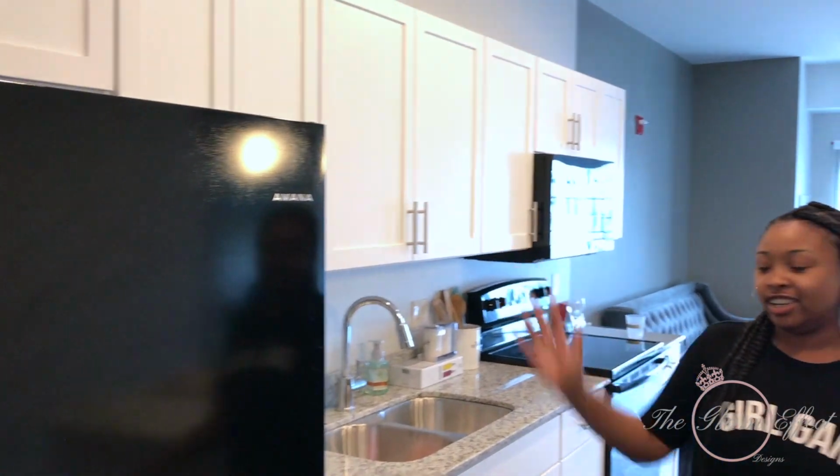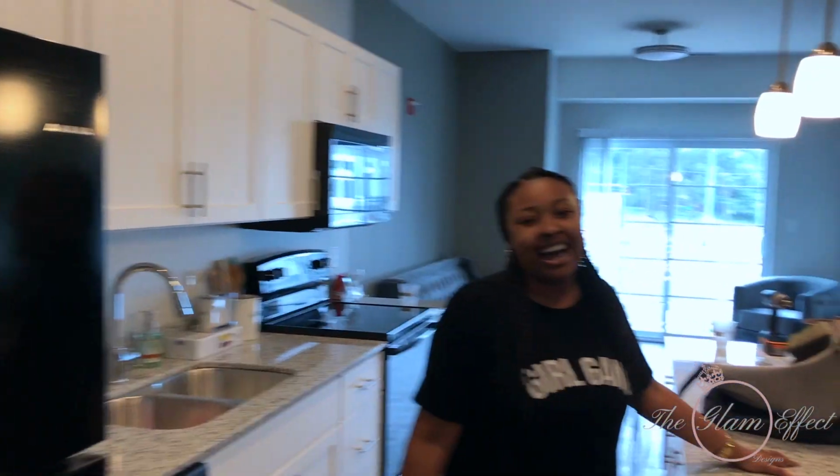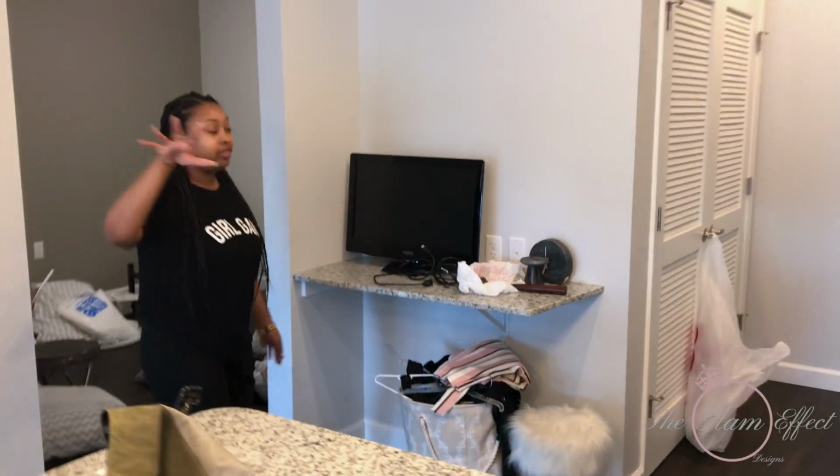We got the kitchen, fridge, got the dishwasher, stove, microwave, my island. And then we have a desk here. Excuse all the mess, I just moved in, so.